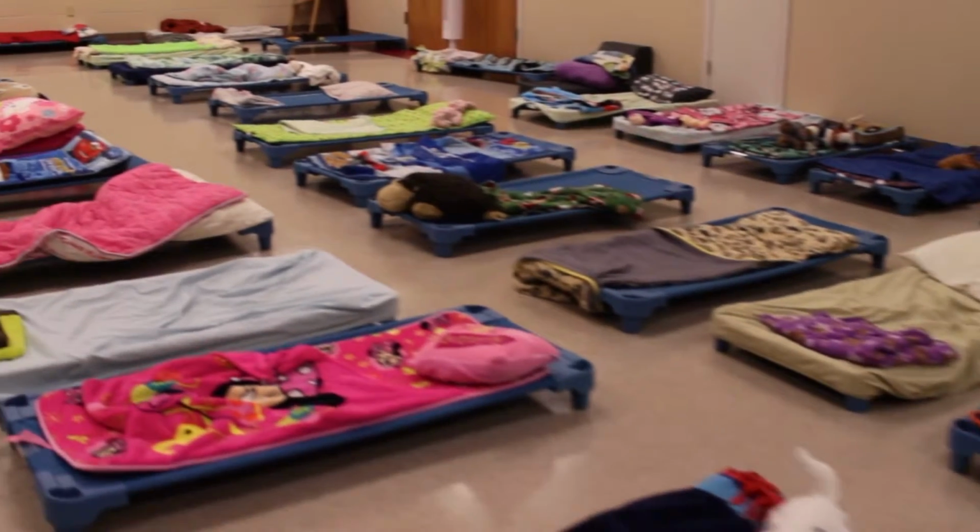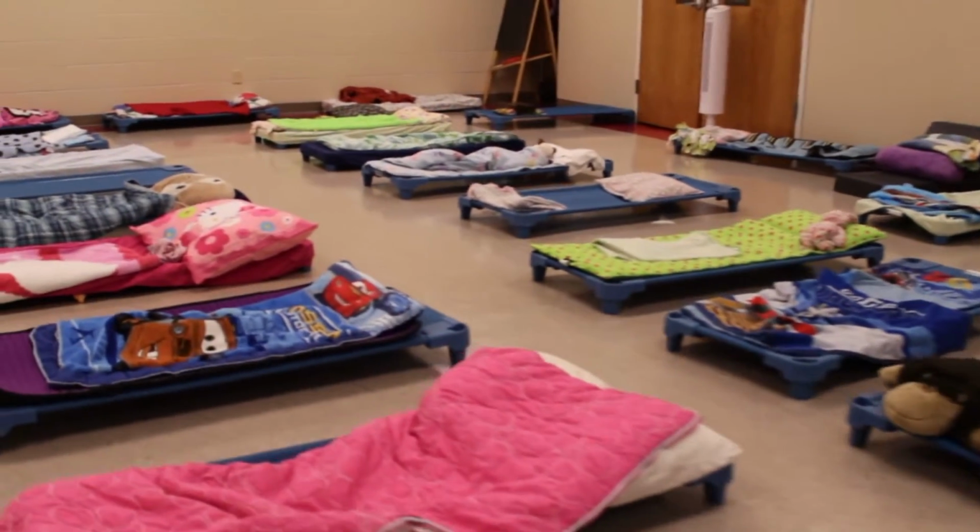We have a snack room that is for our 3s and 4s and school age when they're here during the summer, and they have all their meals up there. We have a nap room that is for the 2s and the 3s and the 4s, and they all nap together on cots.